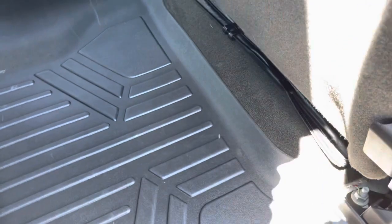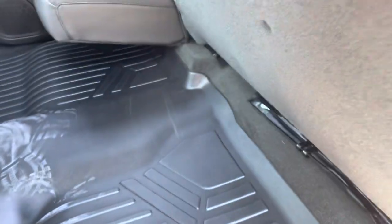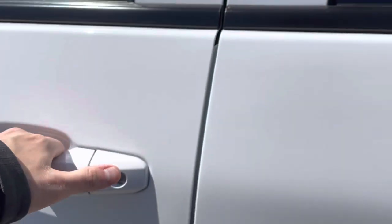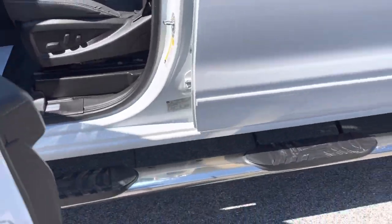No rips or tears in the seat. Storage underneath looks good. Awesome. Let's do the frame. Don't think I've looked at the frame yet.